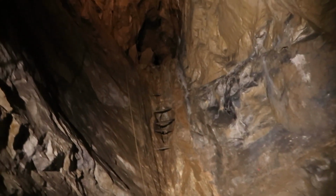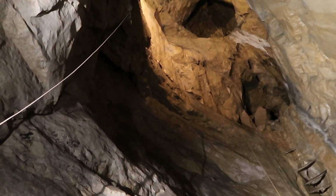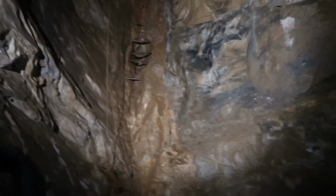If you look up there, you'll see the jagged edges. These jagged edges are what remains of the walls after they would blow them up with explosives looking for lead. So originally, this cavern would have been a lot more compact, but they blew away the walls.